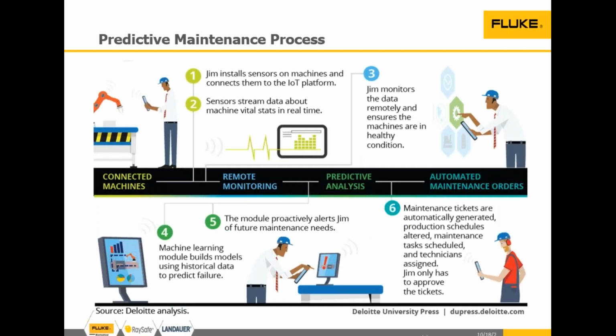This slide tells you a little more detail about the predictive maintenance process. In this case, this person, Jim, puts a sensor on the machine, then connects it to an IoT platform, any IoT platform. The sensor sends the machine's vital signs data in real time to the monitor. Jim can monitor the data remotely and ensure the machine is in good running condition. The machine also has a built-in module that can use historic data to predict when the machine may fail, and at stage 5, the module proactively alerts Jim that he needs to send somebody to maintain the device because it may fail soon. Then a ticket is automatically generated.